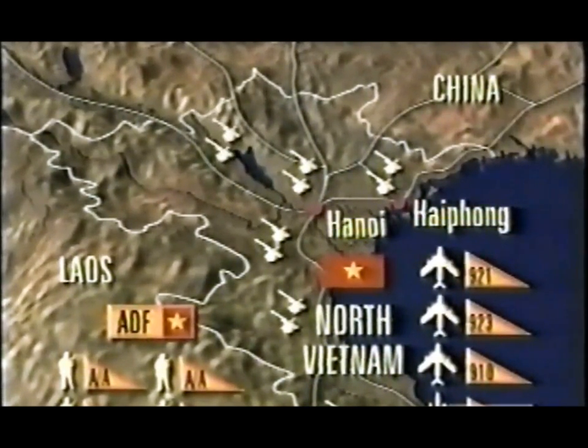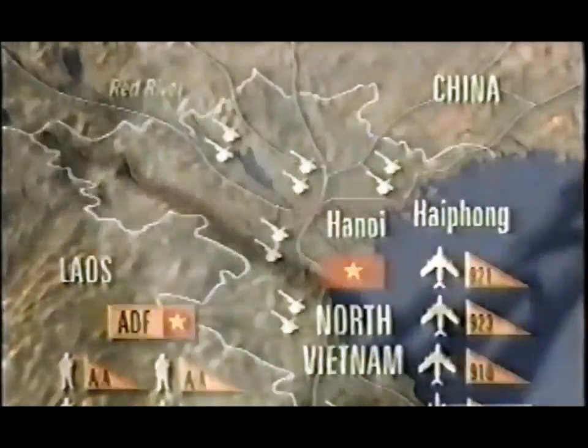Anti-aircraft units were also deployed along the irrigation system of the Red River Valley. Although North Vietnam's air defenses were still weak, they would soon become amongst the most formidable ever assembled anywhere. The plan was to coordinate the efforts of radar sites and observation posts, anti-aircraft guns, and the fighter interceptors.